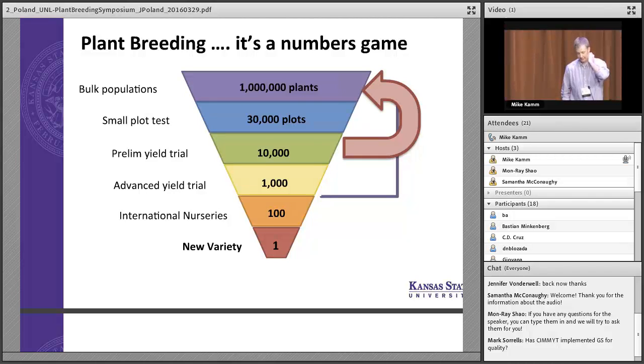So I should have clarified that a little bit. So the flow of the CIMMYT program is that there's 10,000 in that preliminary yield trial. From that, about 1,500 are selected based on agronomics and yield, and those go to the quality testing lab. And then about 1,000 are advanced into that advanced yield trial. And so on the genomic side, we're actually genotyping those 10,000 at this point. So in the current projects, we're genotyping all 10,000 of those. So all of this is currently implemented.